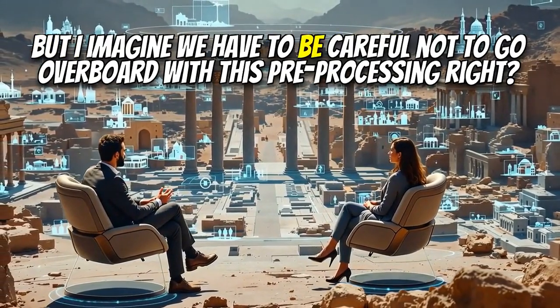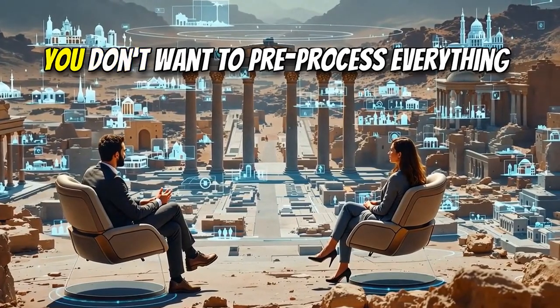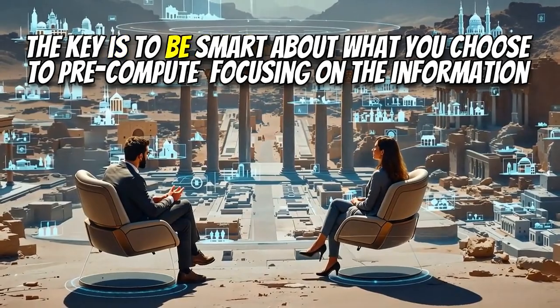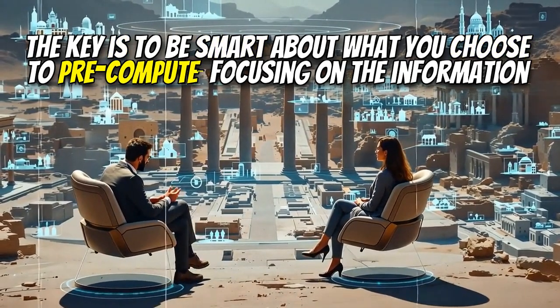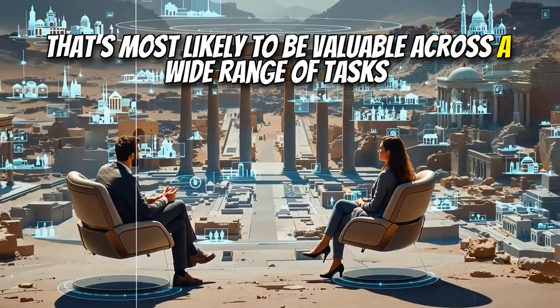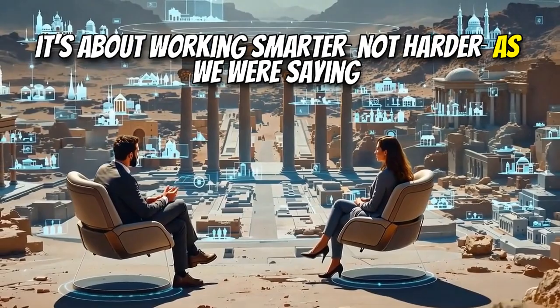But I imagine we have to be careful not to go overboard with this pre-processing, right? Absolutely. You don't want to pre-process everything. That would be incredibly inefficient. The key is to be smart about what you choose to pre-compute, focusing on the information that's most likely to be valuable across a wide range of tasks. Makes sense. It's about working smarter, not harder, as we were saying.